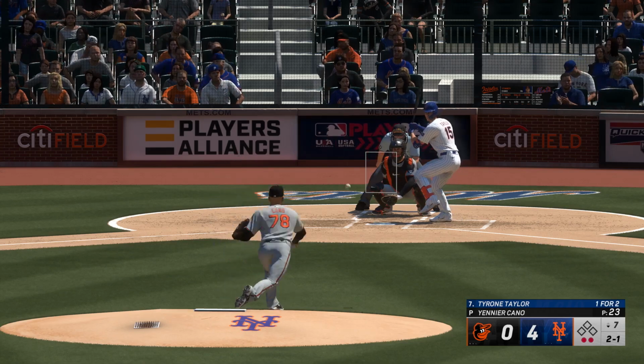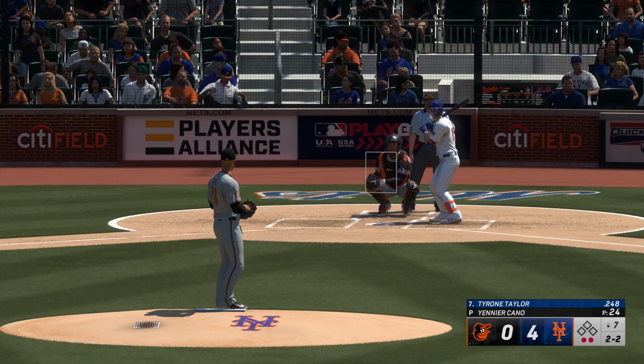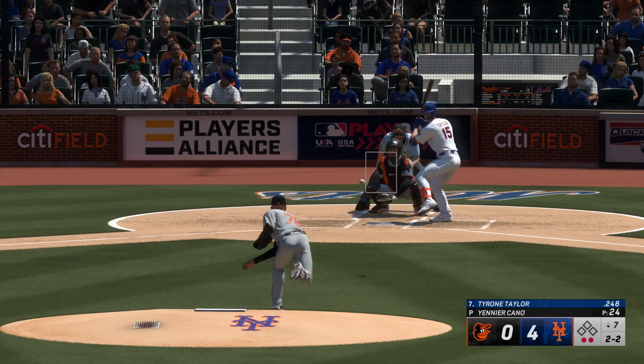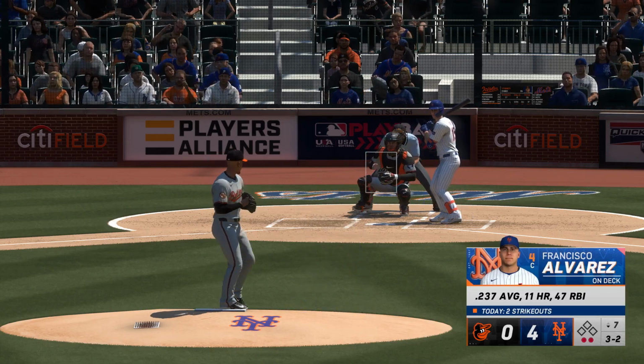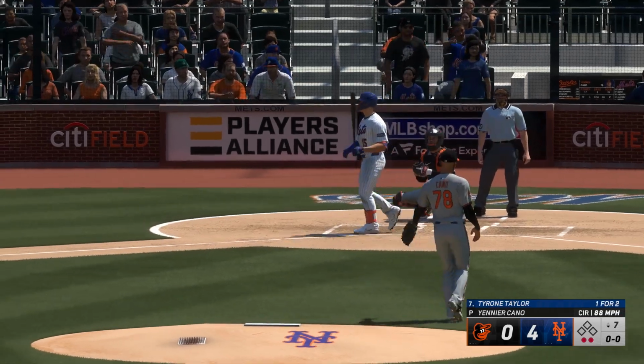Two outs. Swing and a miss. And that's strike 2. 2-2 to count. That's a little bit low. Really good take, especially with 2 strikes. That's a walk. Oh, went with another changeup but missed the spot.